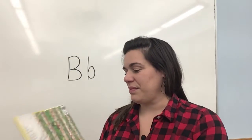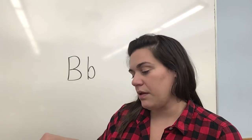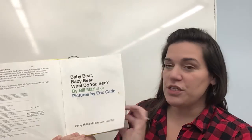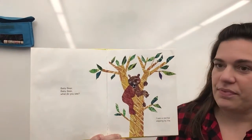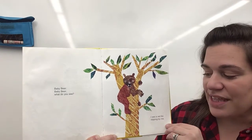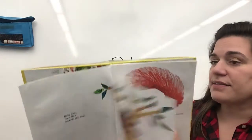B-b-baby and b-b-bear both start with B. Baby bears are in this story. Let's see if I get our hands around the pages. All right. Baby bear, what do you see? I see a red fox slipping by me. Ooh, there's our bear. He sees a red fox.